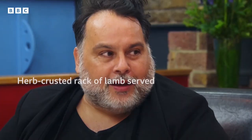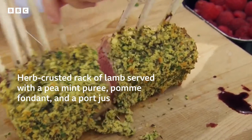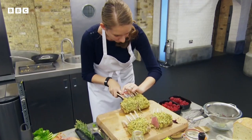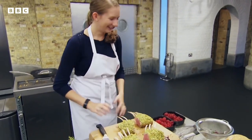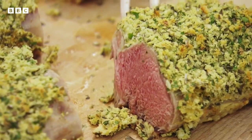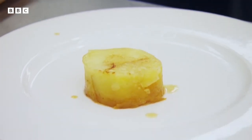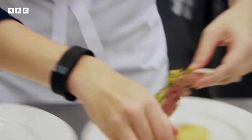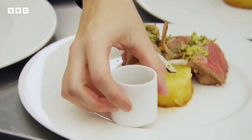Ah, rack of lamb. Why do they do it? Honestly, I think there's some real technical challenges getting the crust right, the meat to be cooked perfectly. Good job. Thanks. Pomme fondant can be hard, quite tricky to really pull off that well. You're doing well. Keep pure, I've got to go. Look at the colour there, look.